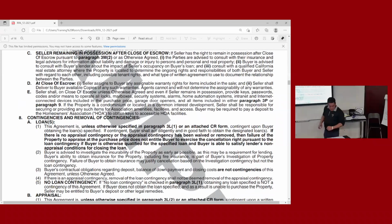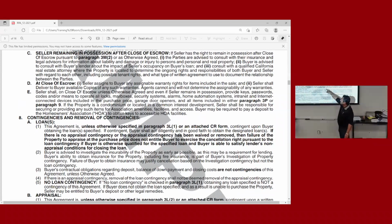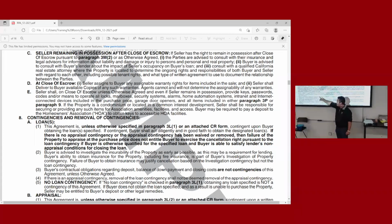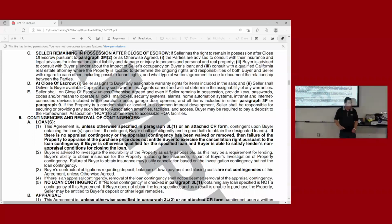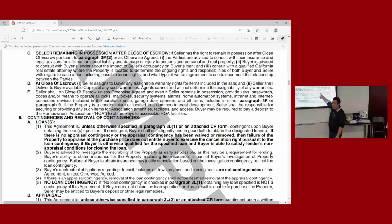Okay. On loans, I want to point this out. If there is no appraisal contingency, or the appraisal contingency has been waived or removed, then failure of the property to appraise at the purchase price does not entitle the buyer to exercise the cancellation right pursuant to the loan contingency, if the buyer is otherwise qualified for the loan. So we got some people trying to be tricky, and they want to clarify this. They say, I want to release my appraisal contingency so I get my offer accepted, but don't worry, if the appraisal comes in low, my buyer doesn't have the cash to bridge the gap, the loan's going to get denied anyway, and I'm going to cancel on the loan contingency. So this says no. If you waived the appraisal contingency and cash to close is the reason the loan is not approved, you can't cancel on the loan contingency.